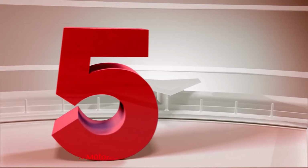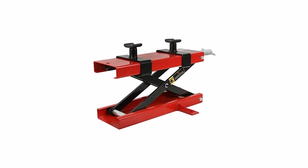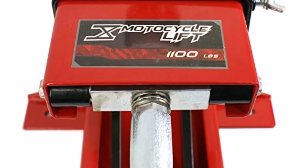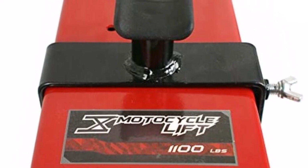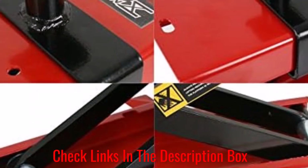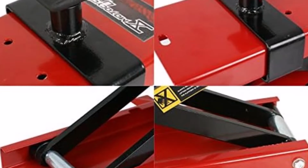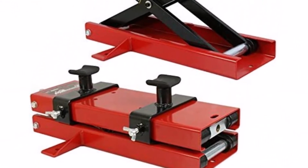Number 5. Zini 1,100-pound Motorcycle Scissor Jack. If you're working off a tight budget and need a reliable motorcycle jack, consider the Zini 1,100-pound Motorcycle Scissor Jack. This model has a solid steel construction and a 1,100-pound load capacity. It lifts using a simple but reliable crank operation and comes with a 12 cm crank handle. This jack has an operating range of 3.5 to 17 inches, but the two variable screws that are included in the sale add an extra 2 inches.